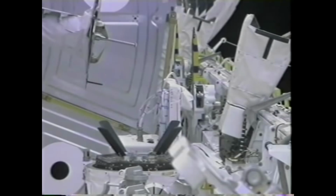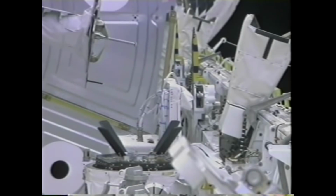More than 50,000 mechanical items, 216 lines carrying fluids and gases, and 121 internal and external electrical cables using 6 miles of wire were installed in the Unity node.